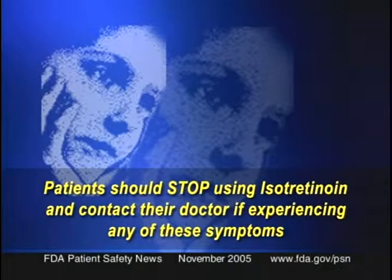If I'm a practitioner, what should I watch for, and what should I tell my patients to watch for? Any patient being treated with this drug should be carefully monitored for symptoms of depression or suicidality or psychosis. Patients should be told to stop the drug and contact their health professional if they experience any of these symptoms. But it's important to know that stopping the drug by itself may not be sufficient. Psychiatric evaluation and intervention may be needed to prevent patients from harming themselves. Go to our website for more complete information on the iPledge program.